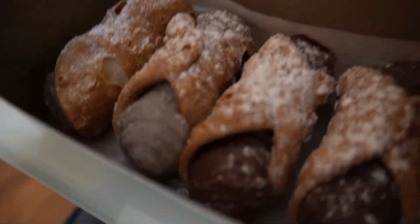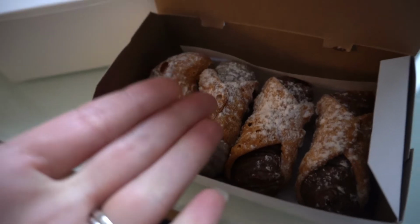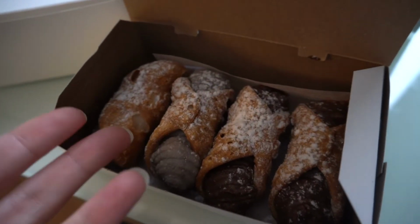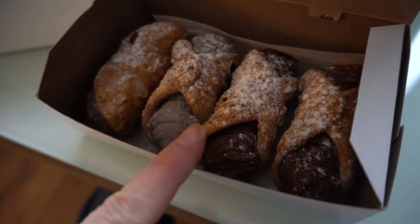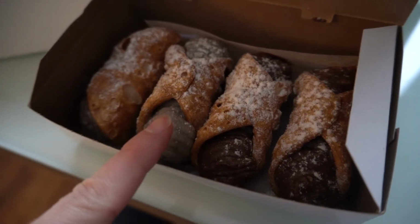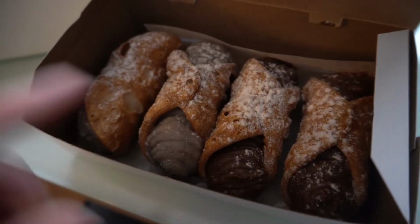Cue angel music. This is cookies and cream and fudge cannoli. I am so excited. I have not had cannolis in a long time, and I wanted to go to the market specifically today to go to that stall and try some. So I'm going to do that today, and I will let you know which one is better.